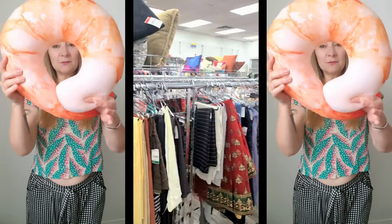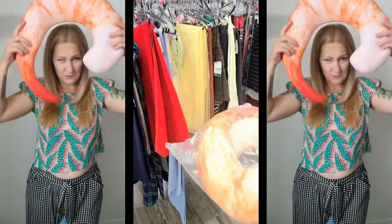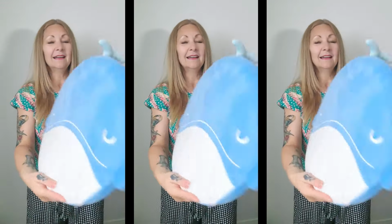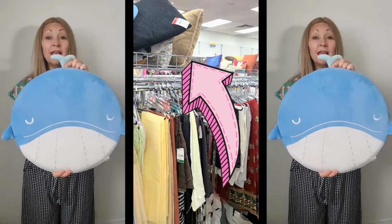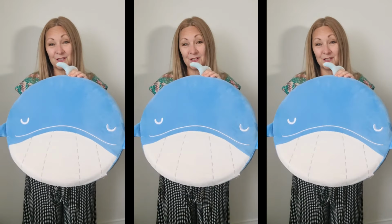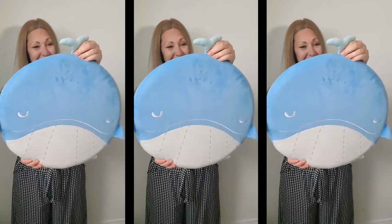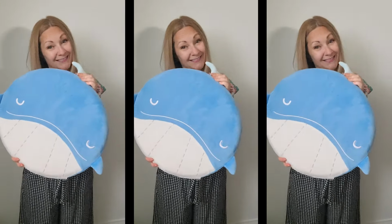Anyway, so this one actually was still in the package, and I mean, come on, how adorable is that? It's a prawn neck pillow. That's fantastic. So she got that for herself, and come on, this is, I believe, a chair pad for a kitchen chair or an outdoor chair, but she's going to keep it in her room, and I just think this is so cute, and it's super soft and comfortable, so good score.